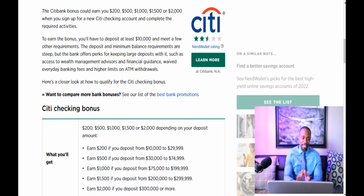All right, so getting straight into it, Citibank has bonuses that you can earn for $200, $500, $1,000, $1,500, and $2,000. So to earn the bonus, you have to deposit at least $10,000 and meet a few other requirements. The deposit and minimum balance requirements are steep, but the bank offers perks for keeping large deposits with it, such as access to wealth management advisors and financial guidance, waived everyday banking fees, and higher limits on ATM withdrawals.